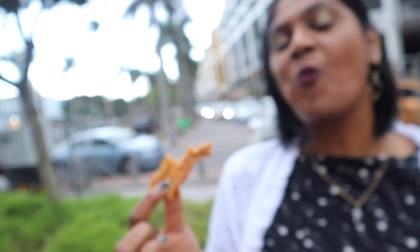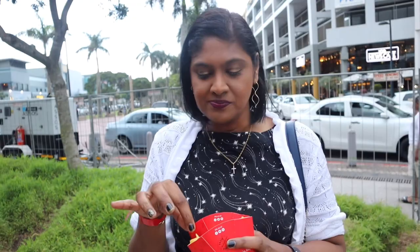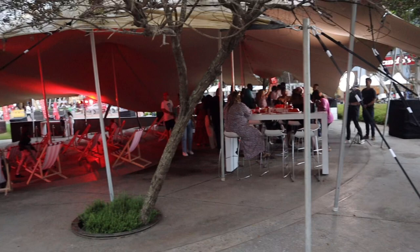Very crispy. It's like chips. So the limited edition menu is available at Kentucky Town and the KFC outside here at Gateway.